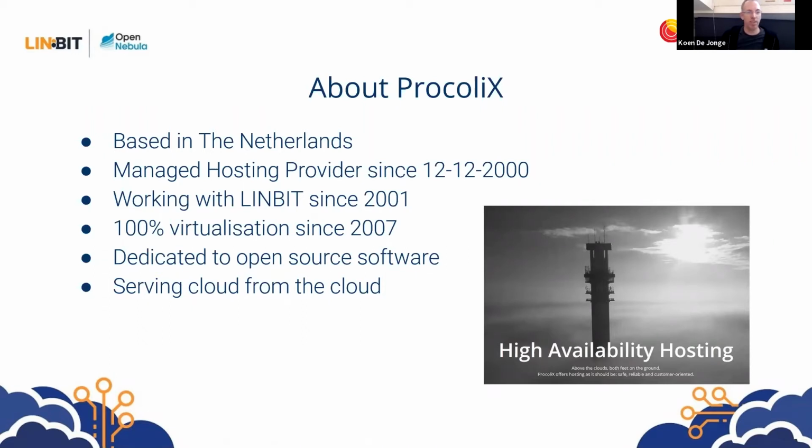We have been working with LINBIT since ages, literally. Our first contact with LINBIT was back in 2001 when we did presentations with the distributed replicated block device. We've been using 100% virtualization since 2007. I will get back to that later. We're dedicated to open source. That's why we'd love to do this webinar in something else than Zoom soon. And we're serving cloud from the cloud. That's actually what's in the picture.